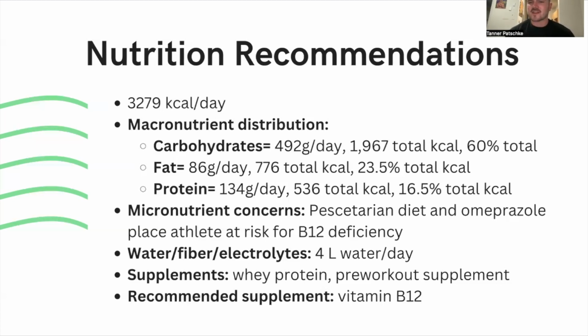And since Steve's diet is so rich in fruits and vegetables, he has no trouble getting the recommended amount of fiber in the daily food log that you're about to see after this. I believe his total of fiber was 40 grams for the day, so that's within his range. And those fruits and vegetables are also loaded with electrolytes, so there's little need to take a supplemental form because he is consuming so many fruits and vegetables.